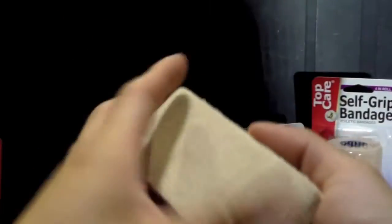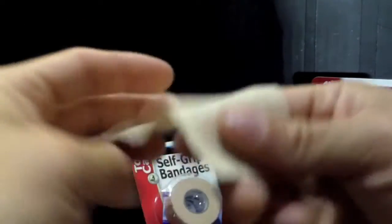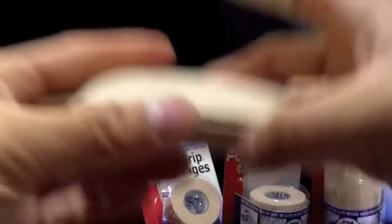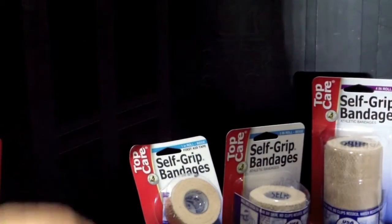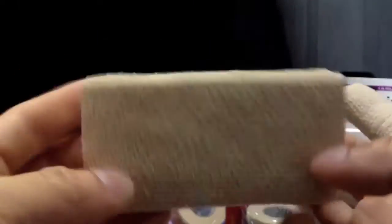Now with this specific athletic tape, you can see here I have one piece on the outside that's short. That is for small injuries. So rather than have a band-aid, I would just wrap this around a small wound. Then I have here the equivalent of this here. You can see minimum unstretched length is 70 inches. So you have a lot of bandage wrap.